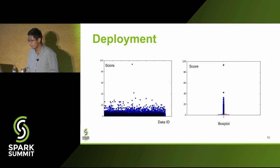Then we deployed this model in our internal big cluster and scanned the actual data. This is the actual data. The chart on the left has data ID on the x-axis and score on the y-axis, and we do see some anomalous stuff. We compress the left-hand chart into one dimension, and you can see what the right chart looks like. We see one or two instances with really large anomaly scores, and we looked into the events and logs that triggered those scores, and indeed found some interesting scenarios. The user himself was doing some anomalous stuff, and internally we have very high business interest in further studying those anomaly events.